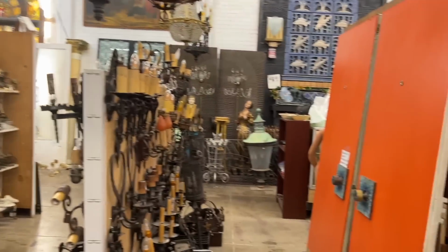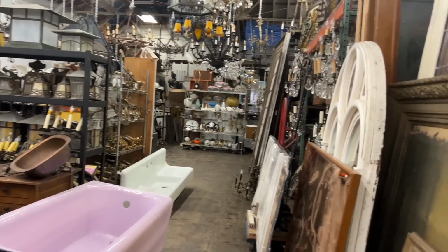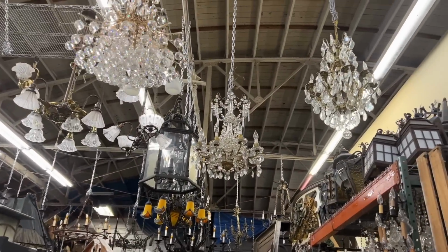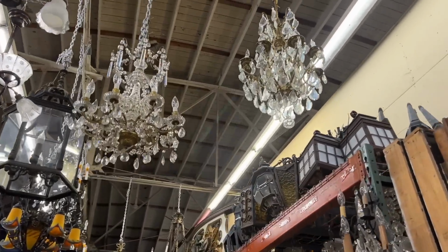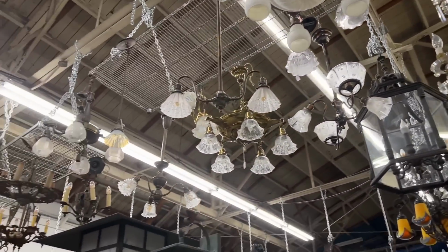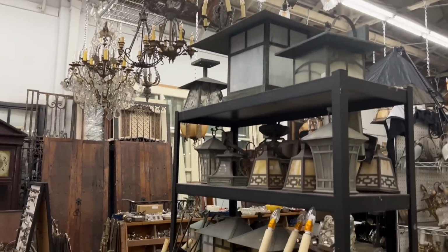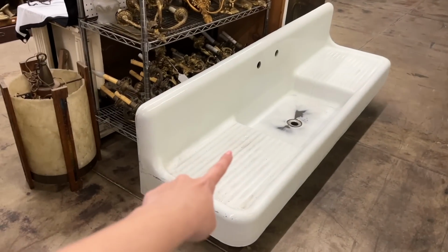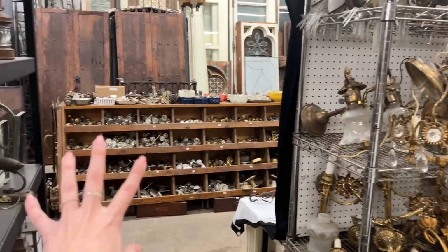Okay. I feel like something can happen here. I feel it in my bones. Like, could we find a good light? Oh my god, it's so pretty. Oh, the door. Okay, we're getting to hardware and things.